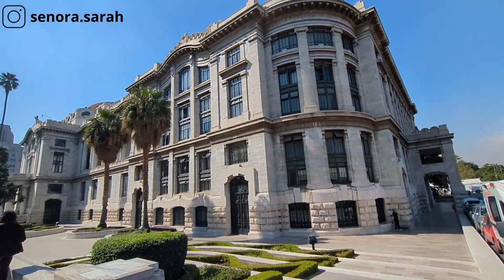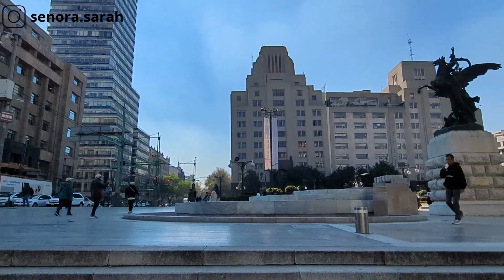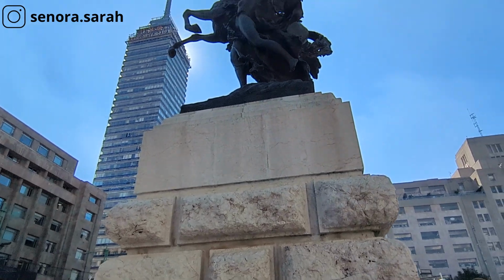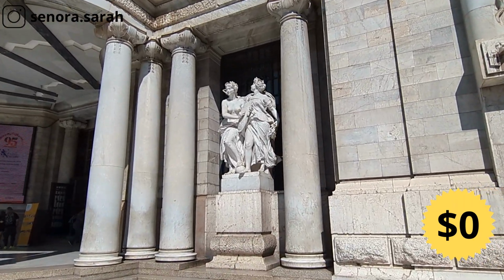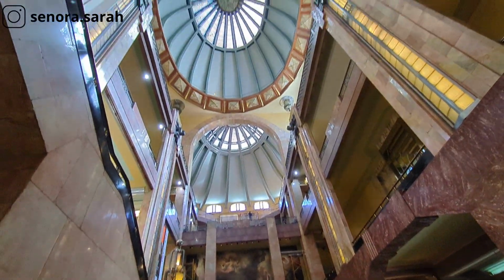Let's see a little bit of Bellas Artes, the Palace of Fine Arts. Bellas Artes was completed and opened to the public in 1934. It was originally called the National Theater, or the Teatro Nacional, and it's an amazing structure of Italian and Mexican marble. That gives it some serious old world Roman vibes, which is so cool. This is going to be amazing for your pictures.